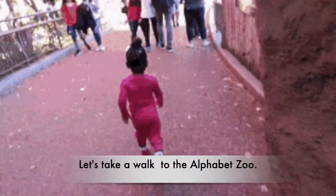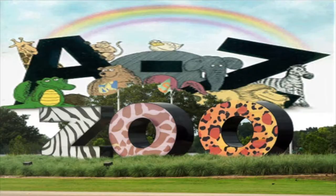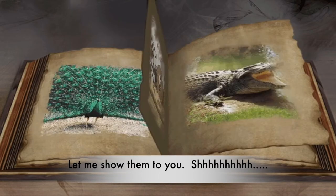The Alphabet Zoo. Let's take a walk through the Alphabet Zoo. I took lots of pictures, let me show them to you.